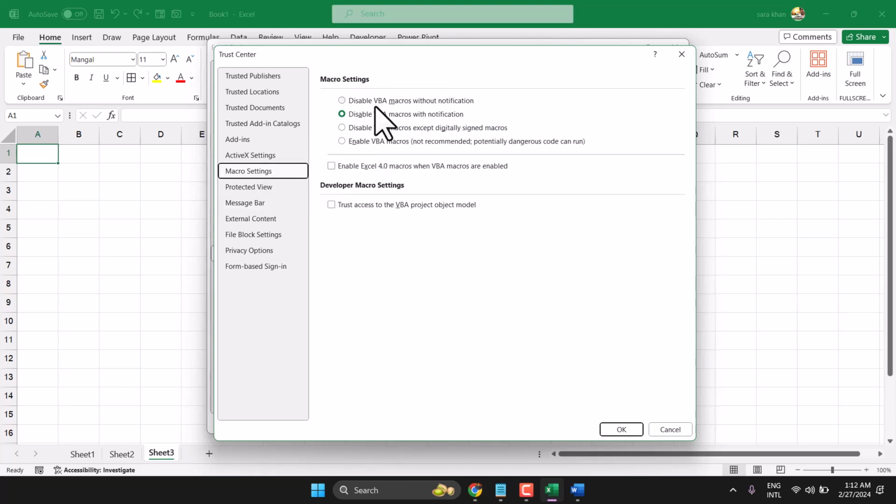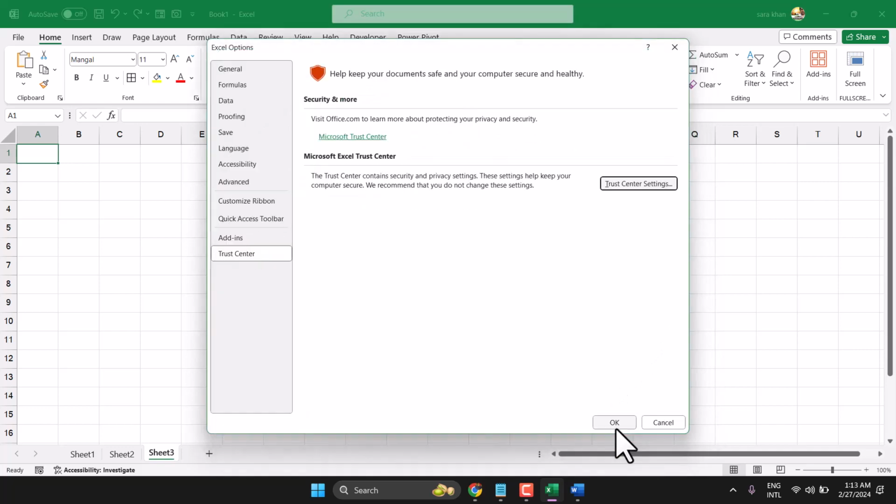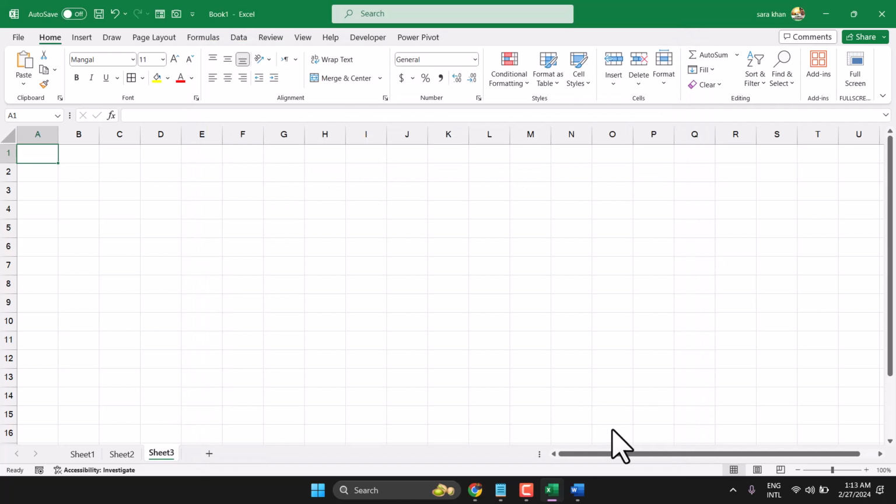Select here Disable VBA macros without notification. Then click on OK. Now exit and reopen Excel. Hopefully this method will work and it will speed up opening your Excel in your Windows 10 or 11.